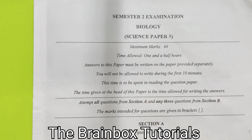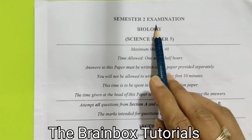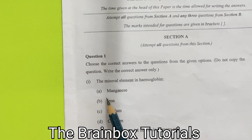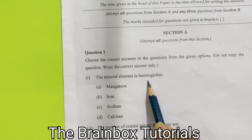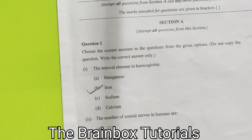So okay, without wasting any time, let us start with the paper of I.C.S.E. Semester 2 examination biology. Okay, so starting with section A, question 1, 10 MCQs. First one, the mineral element in hemoglobin, and the correct option is B, iron.